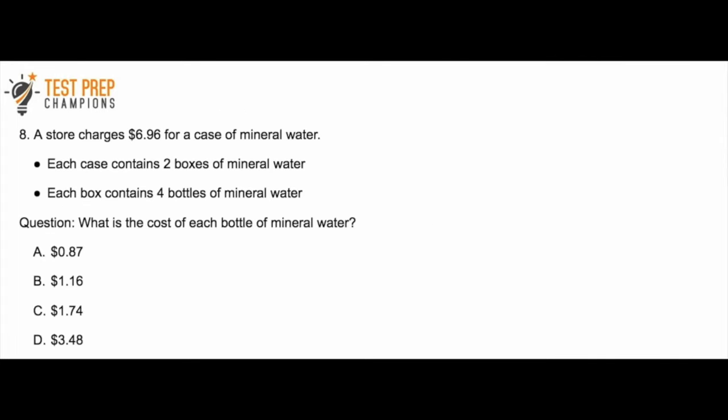Okay, question 8 says, a store charges $6.96 for a case of mineral water. Each case contains 2 boxes of mineral water. Each box contains 4 bottles of mineral water. Question, what is the cost of each bottle of mineral water? So you can pause the video, I'll give you a chance to try this, and then we'll go over it.